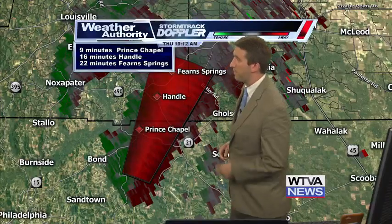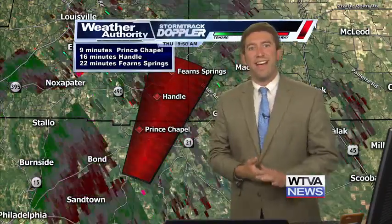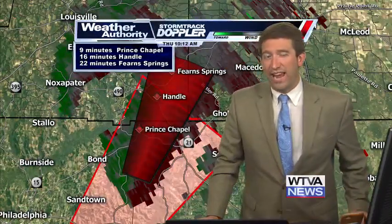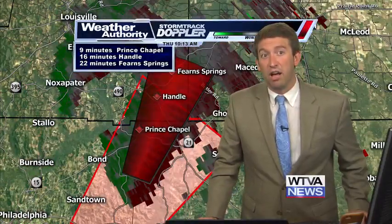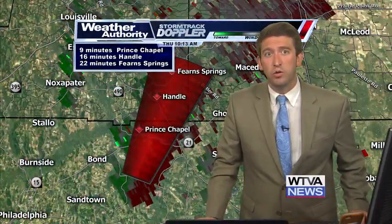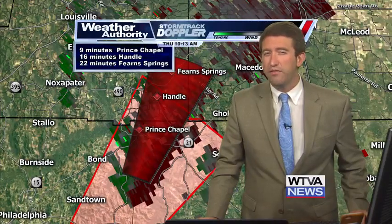That's going to put it near Prince Chapel in about 9 minutes. 16 minutes for the Handle community, and 22 minutes for Fern Springs, which is a little bit farther north.